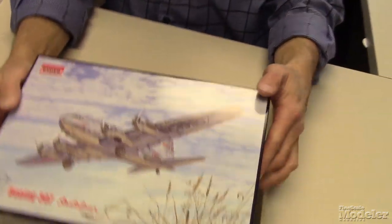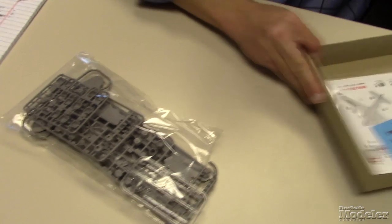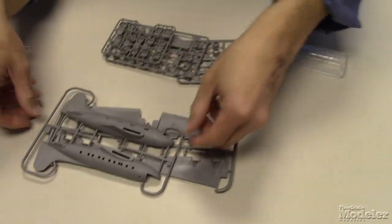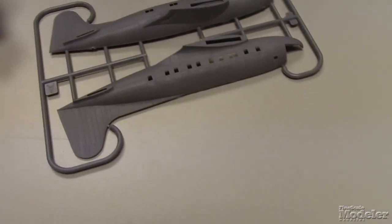As usual, Roden has nice evocative box art. I really like the metallic finish on that, the reeds, the sky, pretty to look at. It's a fairly small box of parts. Let's start with the fuselage halves. A good job of representing the bulbous 307 fuselage.